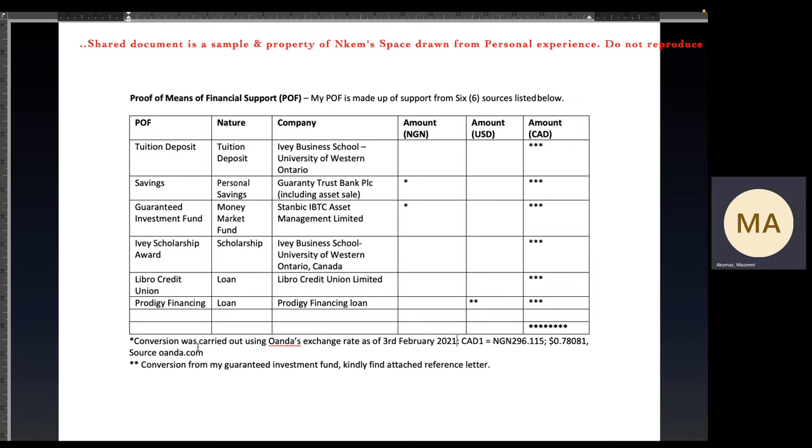I also quoted my source, oanda.com, and then my guaranteed investment fund had the Canadian equivalent written on the reference letter itself. So I indicated that the amount written on the reference letter is what I had put in on my guaranteed investment fund letter. But you can also find this amount written on my reference letter. So this is the meat of what you want to describe. Let's go now to the final part of this letter.